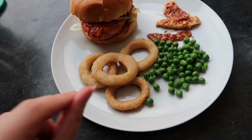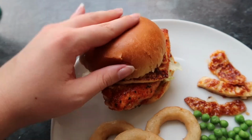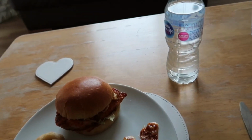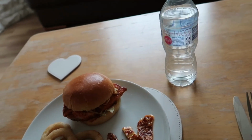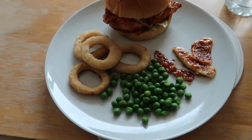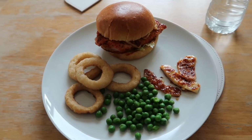Sorry, but how good does this look? Oh, look at the halloumi. I am literally so excited to eat this. I've just brought my tea in here to eat, and I've also got water as my drink, but that was the water bottle that I bought earlier, and I've just refilled it with water and put it in the fridge. So for easiness, I've just grabbed that so it's nice and cold. But yeah, I can't wait to taste this. I will tell you what the burger is like.